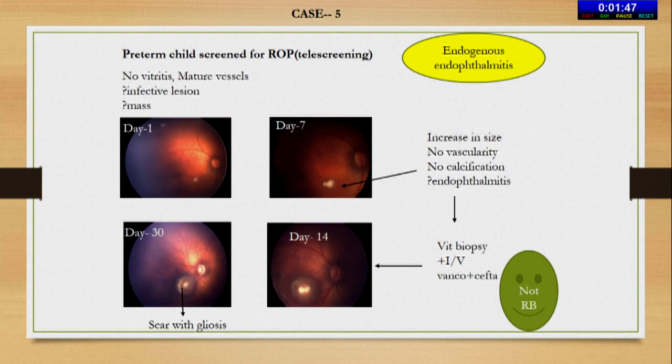We did a biopsy, and actually there was no growth identified, but we gave a broad spectrum antibiotic, and the lesion healed with scarring.